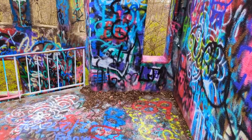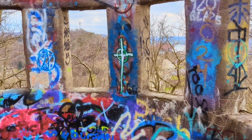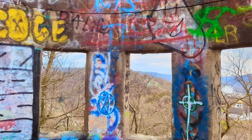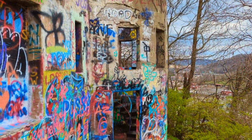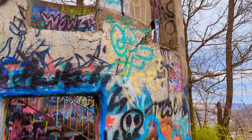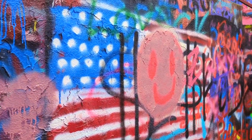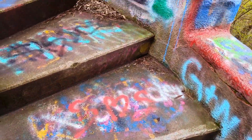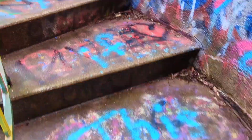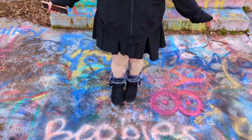This is years of graffiti over here. Yeah, dude, it's layers on layers of it. Of course, you got the crazy crosses, the pentagrams. Crazy. It goes all the way around, too. What's down there? Boobies. Can't take her anywhere.